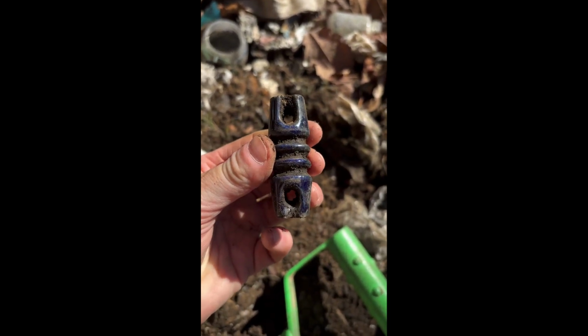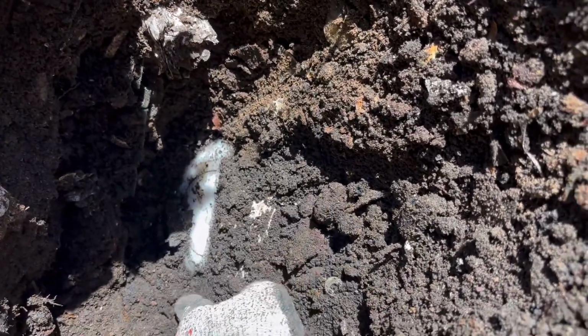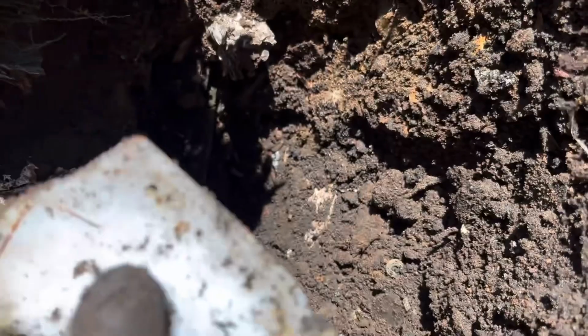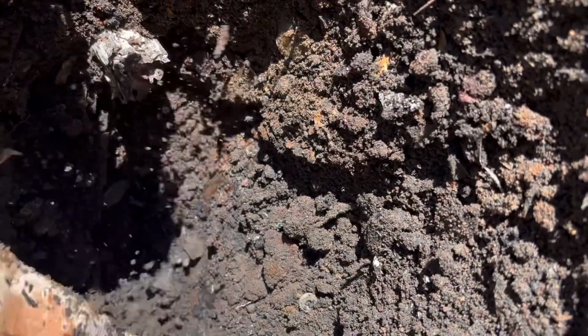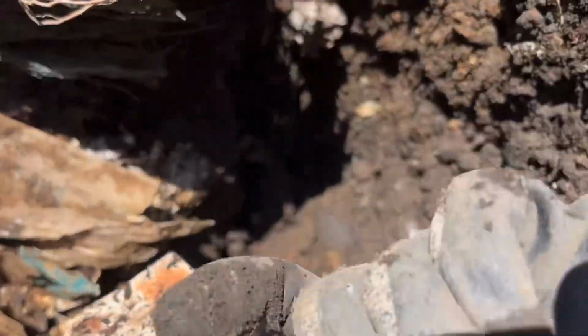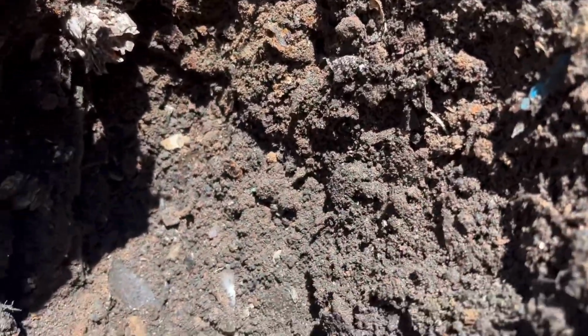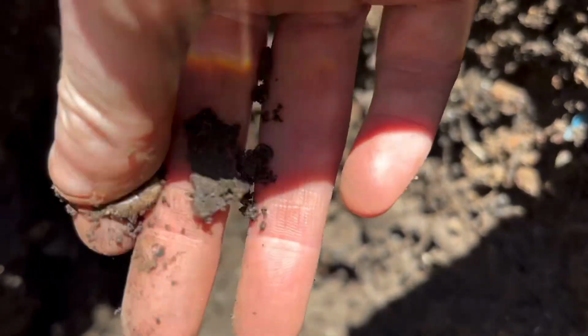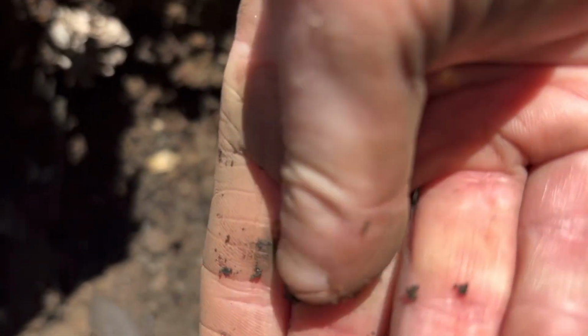All right, y'all, there's my milk glass, and I busted it. Or it was already busted. Darn it. All right, what's that? I have no idea. Okay, and then we got something right here. Let me get it with my fingers. That looks like a button. It is.